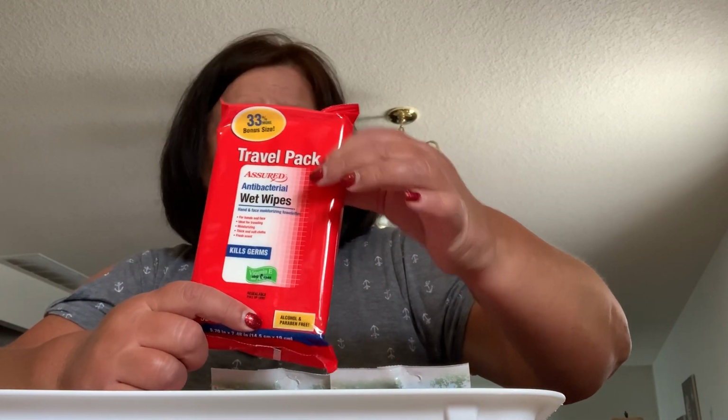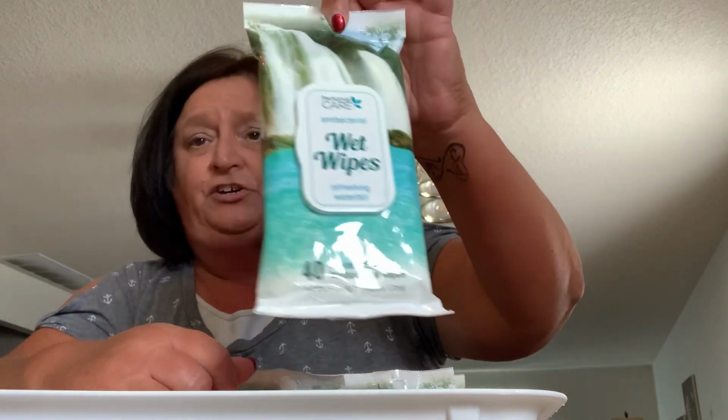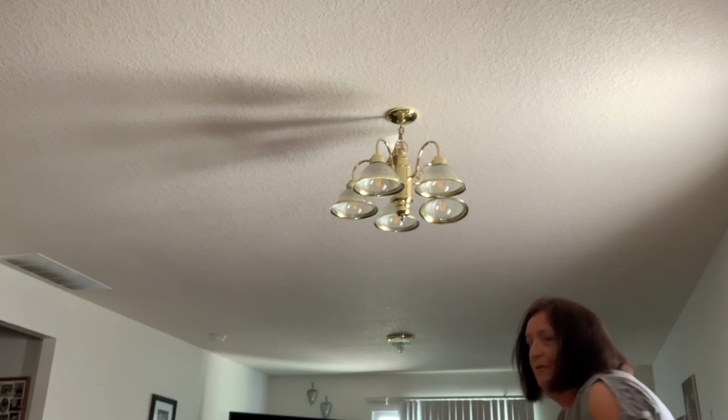And let me show you guys something. I have this setting on my little table. I have all the masks in here, bottles of the hand sanitizer, the antibacterial wipes, and then these wet wipes. These are antibacterial wipes. I have these on the counter, so the kids know they can come here, grab a mask, wipes, and hand sanitizer if they need it. I just thought I had to have that for organization. So that's what I have. These will be added to that basket.